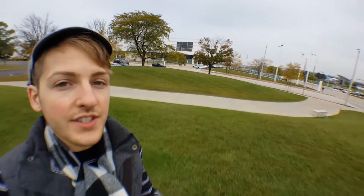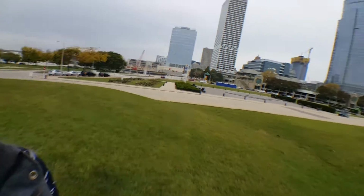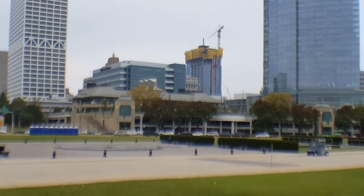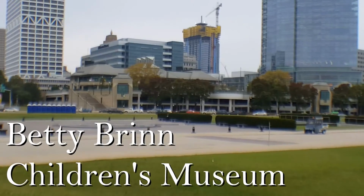Now we're outside of Discovery World. We're not gonna go inside of Discovery World, but if you're visiting from out of town, you definitely need to check it out, especially if you have kids. It's like a museum, but interactive. And if you have kids, you can go right across the street from Discovery World. Kind of hard to see from here, but that building right there is Betty Brant's Children's Museum. It's another interactive museum for kids, kind of like Discovery World, but worth checking out all the same.